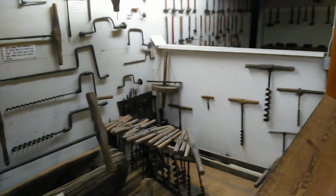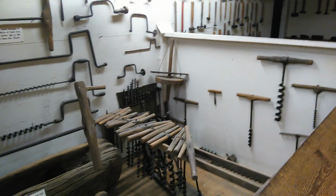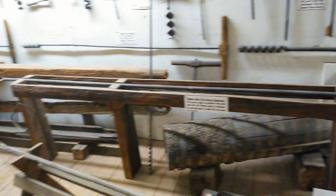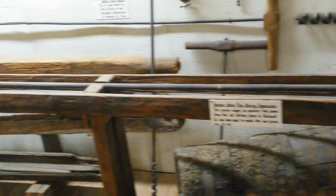Water was always something that you had to figure out how to move about in the mountains after you found it. This is an interesting thing. It's a wooden water pipe auger. You know, the water pipes of the day were not made of steel or PVC. They were actually made of wood. And if my camera would simply focus, it would be lovely. Now I'll do it this way then. There's the handle for the auger. We'll start on this end.